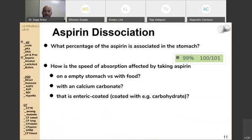Oops, and I already answered that. Okay. So in the stomach, every time I have this box, I'm quizzing you, but then you can just delete the box and see the answer. So in the stomach, we talked about it already having a low pH, around 2.5. And so we already worked through this, that it would be almost all associated, okay?